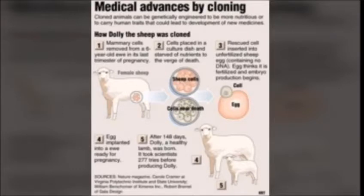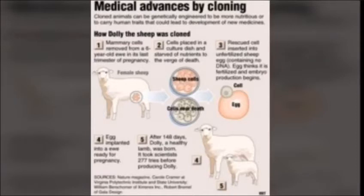Step 1. Mammary cells removed from a 6-year-old sheep in its last trimester of pregnancy. Step 2. Cells placed in a cultured dish and starved of nutrients to the verge of death. Step 3. Rescued cell inserted into an unfertilized sheep egg containing no DNA. This makes the egg think it is fertilized, and embryo production begins.